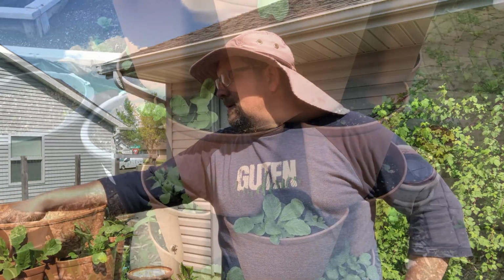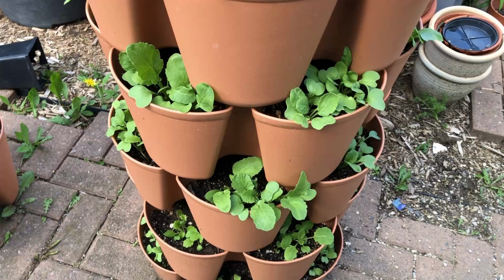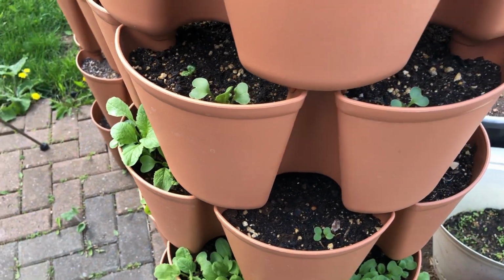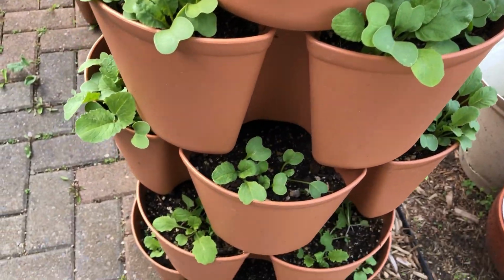good. Now, one of the other vegetables that we planted at just about the same time in another GreenStalk was some radishes. Actually, a whole bunch of radishes in one tier, and the second tier down is turnips. And we planted them at the same time because that, along with peas, were the first three vegetables that we got out here in the garden.